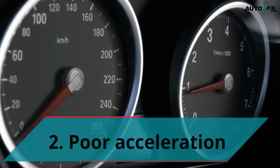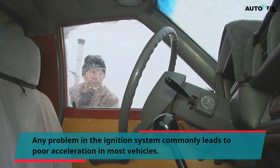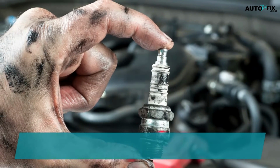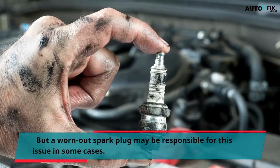2. Poor acceleration. Any problem in the ignition system commonly leads to poor acceleration in most vehicles. But a worn-out spark plug may be responsible for this issue in some cases.